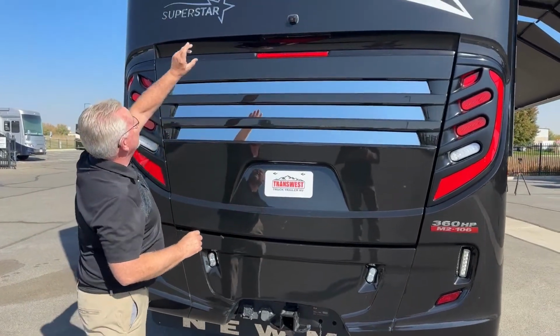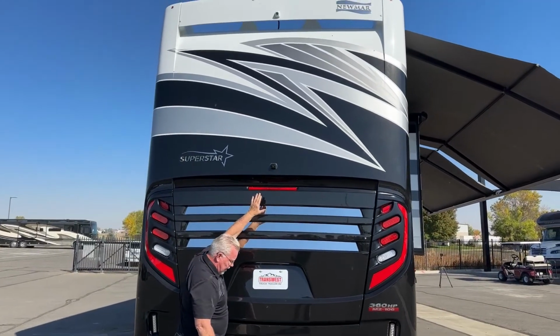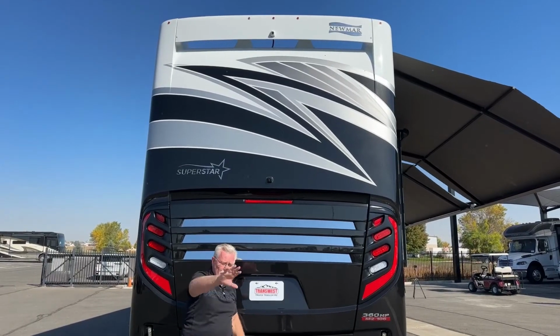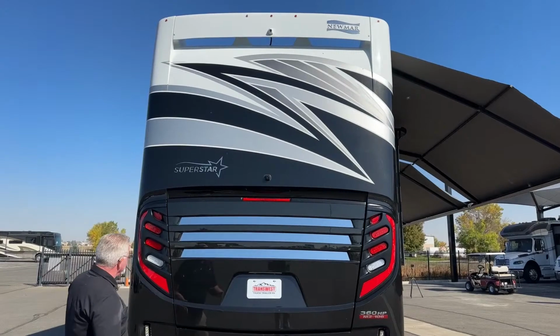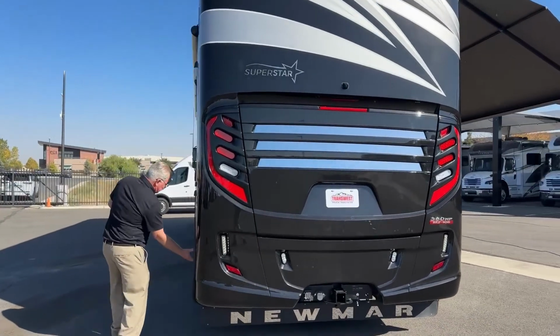And as you see, we've got a couple of cameras on the back wall here. This is nice for when you're hooking up a trailer. You can look straight down. It also gives you the broader view out behind you. Great looking cap, by the way. Okay, let's move on down the driver's side.